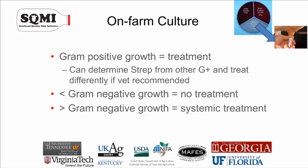For gram-negative growth, we're not only looking for the growth, but also a general amount. So if there are just a few colonies on the McConkey agar, the recommendation based on research is that you do not treat this animal with antibiotics.